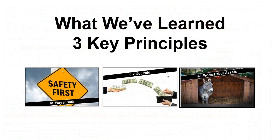So here's what we've learned, the three key principles. So we've learned safety first, play it safe. We've learned that we need to get paid. If we're going to have a strong retirement and be able to do the things we want to do, we've got to be able to cover off our main expenses. Social Security, old age will cover some of those costs, but you really need a dividend income stream to cover the lifestyle things that you really want to have go your way. And you want to make sure you have a method and a trading plan that protects your assets. You just can't afford to suffer major losses like people saw in 2008.